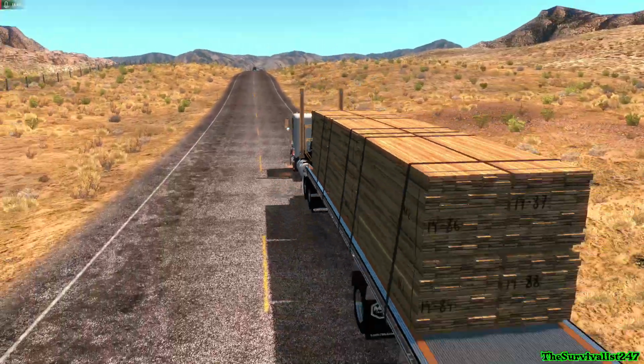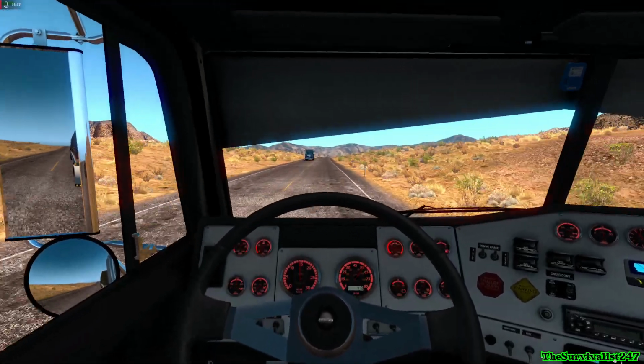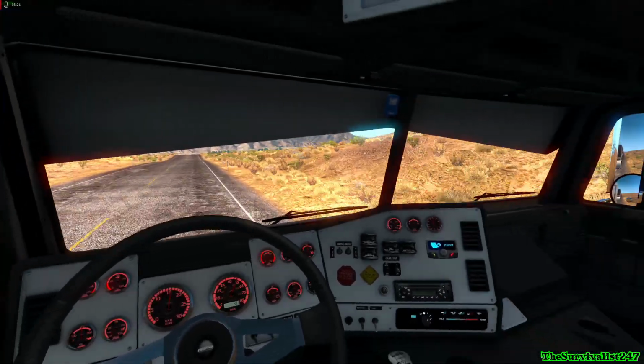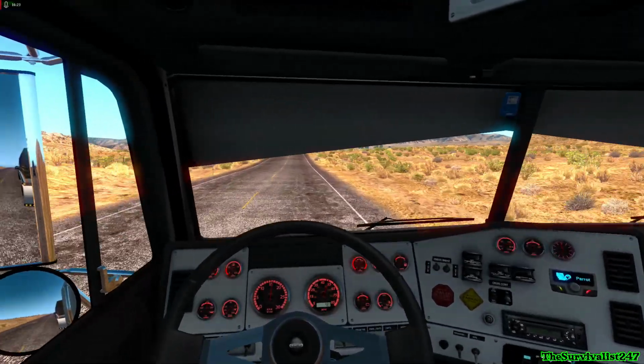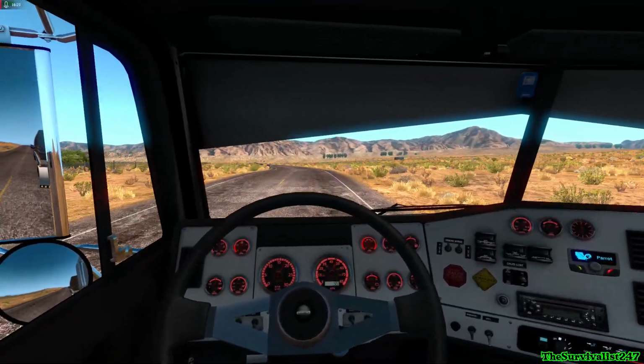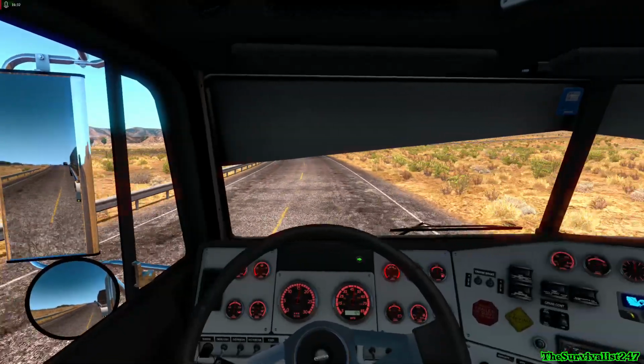See if we can get some better cinematic camera angles. No, okay, it just defaults me back into this cab. Need to pay a little more attention to the road. I'm all over the place. Yeah, we're turning right.